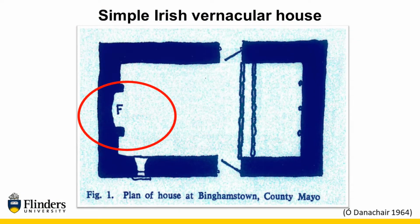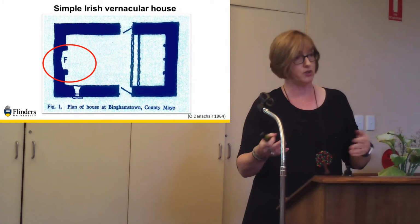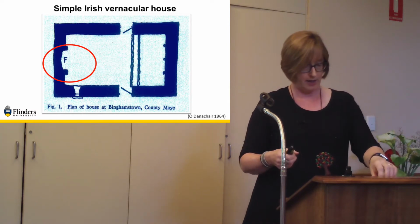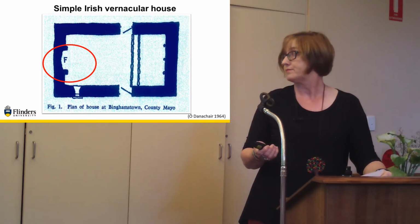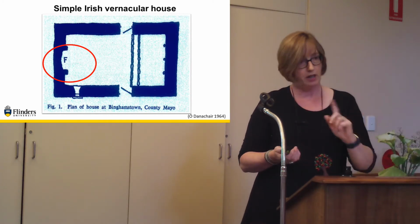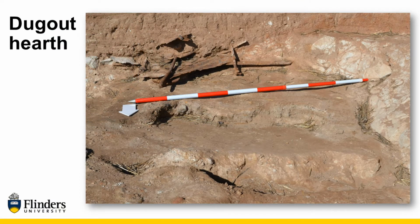Now, in the Irish traditional house, hearths can lie free, either in the centre of the house or be placed against a wall. And it's so distinctive that houses in Ireland in that traditional style are divided into those two principal types. The centre hearth type, where it's in the centre of the house, and the gable hearth, where the fireplace is at the gable wall. So here in the dugout on Baker's Flat, this is the hearth at the gable wall.